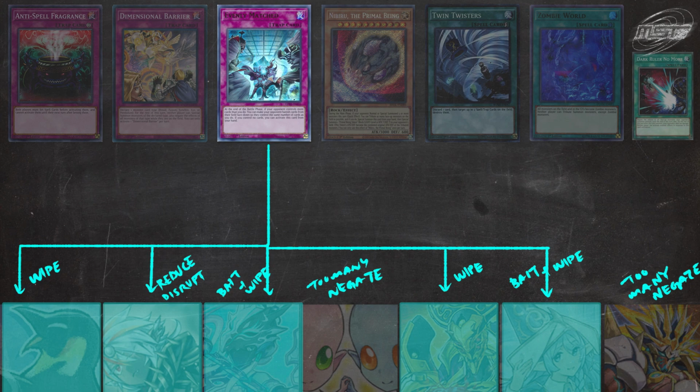Then there is Eldritch. Yeah, just get that full wipe or make them pay half their life with a Solemn. That's fine too. I think it's always worth it because it is a true threat after all. If it successfully resolves, you win the game. And against Brave Engine, it's a bait and wipe. And if you throw Therian on top of that, there's just way too many negates at that point.